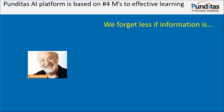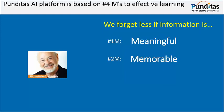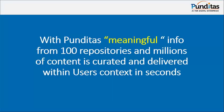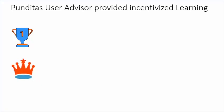Not only that, I want to cover one aspect of it: our platform is based on the 4 M's to effective learning. Michael Allen, one of the researchers, talked about how we forget less if the information is meaningful, memorable, motivational, and measurable. What we strive to do with Punditas is deliver only meaningful information from hundreds of repositories and millions of pieces of content within the user's context.